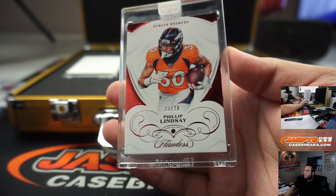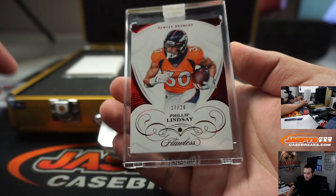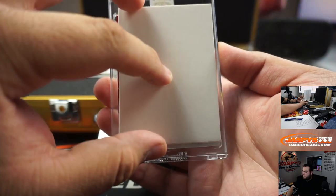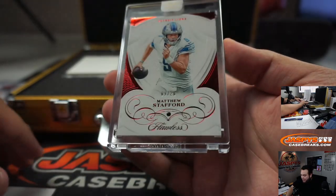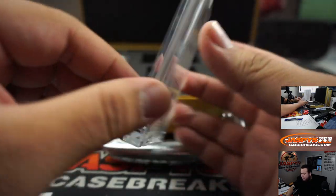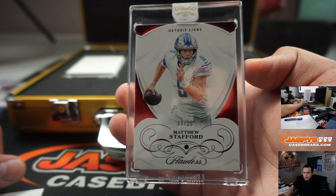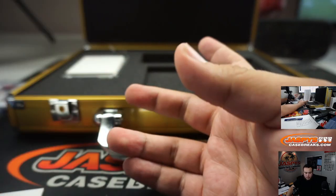Denver Broncos, Phillip Lindsay, 17 out of 20. Little Ruby. 7, going to Brian. We got Matthew Stafford, and look at that. It's jersey number 9 out of 20. That's nice. This Ruby right here, PC. I'm sure that's going to Aaron. 9 out of 20. There you go. Another little eBay 101 for you.